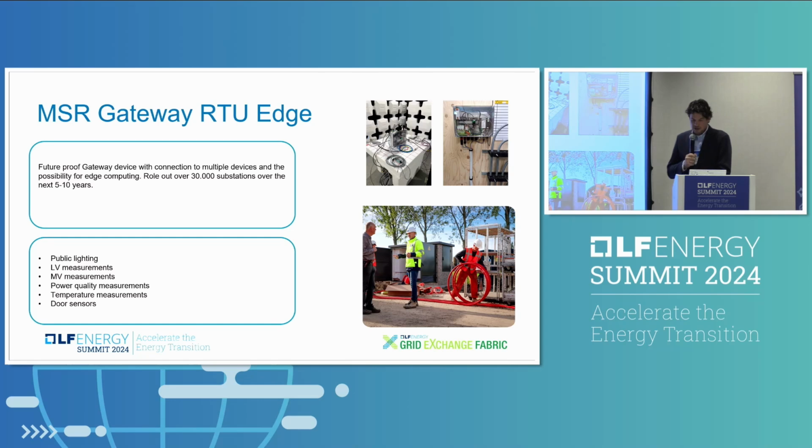Then we've got what we call the MSR gateway. In addition to the battery-powered device, we're also developing a gateway device with edge computing capabilities. This standardized device will be deployed in the medium voltage space. On the right-hand side you can see the RTU. All digitalization solutions will be connected to it in the medium voltage space, including the previously mentioned solutions like public lighting and low voltage measurements. IoT applications such as temperature measurements and door sensors can be connected as well. And we will deploy this solution in 30,000 medium voltage spaces over the years.